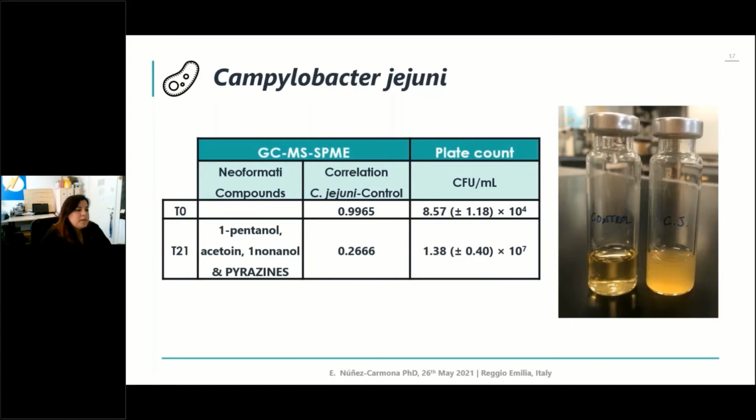The neoformation compounds that we have detected were normally alcohols and ketones with a low number of carbons, which are really volatile, as well as pyrazines. And we have detected also that the number of CFU per milliliter has increased by 3 orders of magnitude. But what is more interesting is the sensor response that we have obtained, and we have obtained this graph.